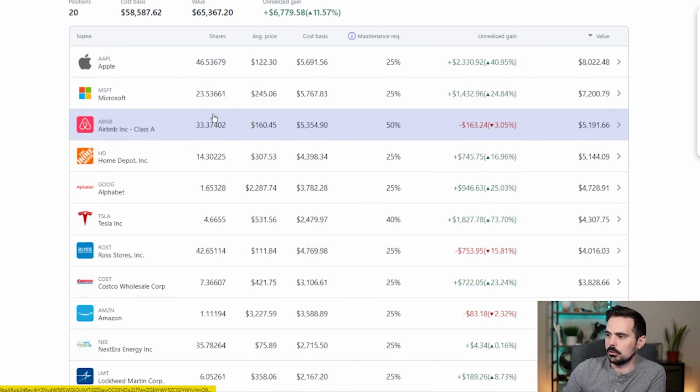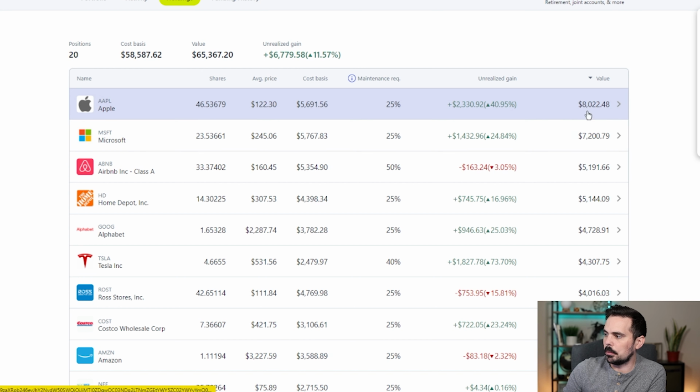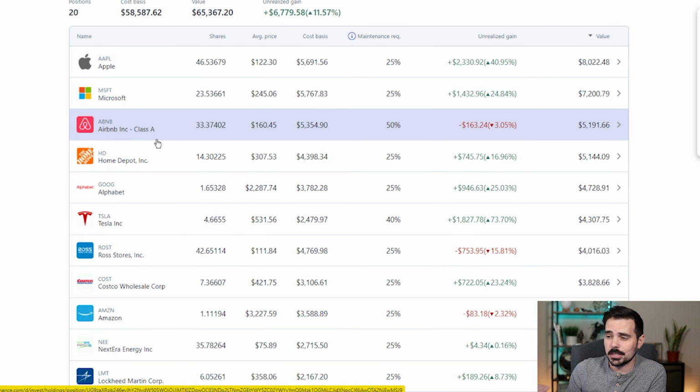So when we are looking here, you can see how many shares we own of every company. Apple is our biggest holding right now as far as value. So we have 46 shares of the company. Microsoft, we have a little over 23 and a half. Airbnb is actually my third biggest holding here. We have 33 shares. Right now I'm still down on the company, but I definitely believe in them long term, and seeing where they're going to take off.